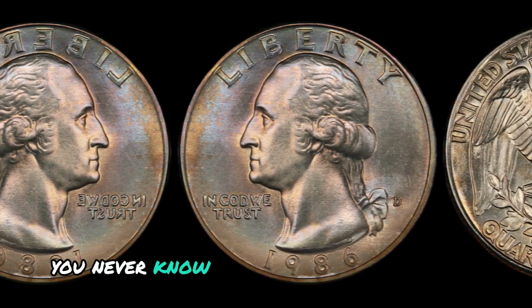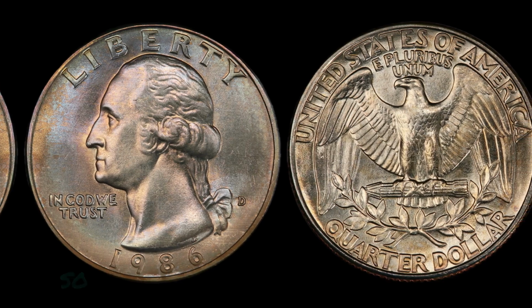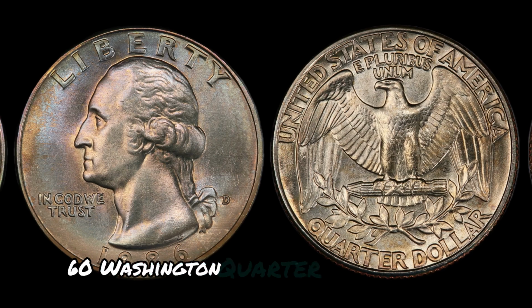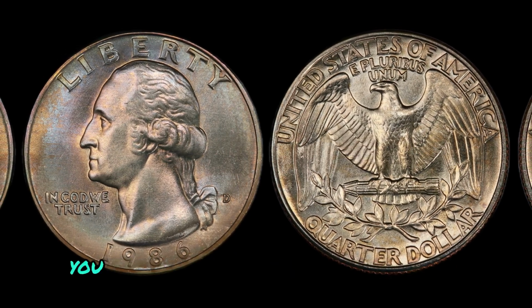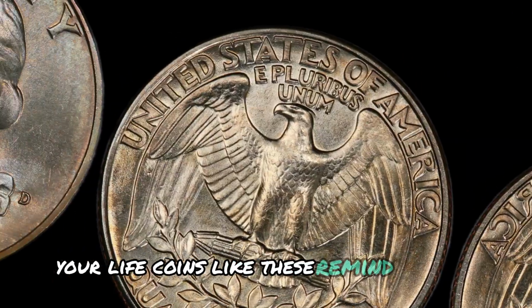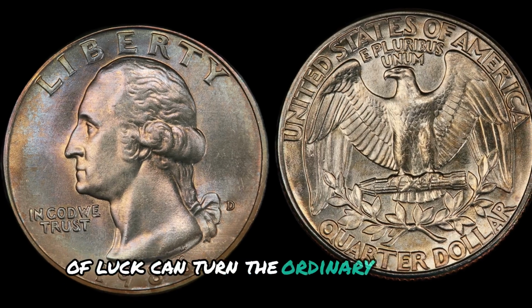You never know, that loose change in your drawer could be your ticket to a huge payday. So, the next time you come across a 1980 60 Washington quarter, take a closer look. You might just be holding a coin that could change your life. Coins like these remind us that history, rarity, and a little bit of luck can turn the ordinary into the extraordinary.